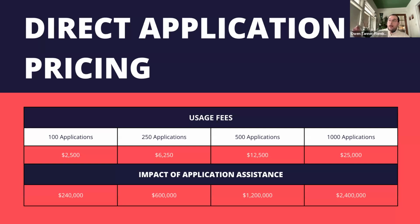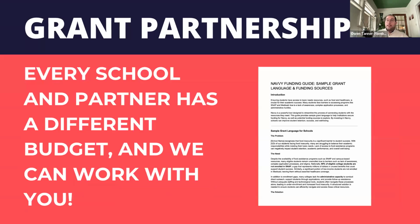So you'll see here, we're very, very customizable. We know every campus is a different size and has a different budget. And ultimately, our goal as a nonprofit is to get this tool on as many campuses as we possibly can, because ultimately, that's what we exist to do. So one thing that we want to highlight, we'll send more information about this in the follow-up email, is our grant partnership.